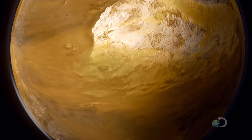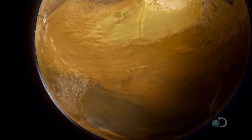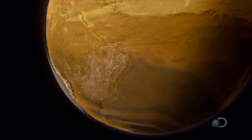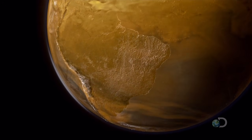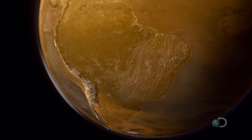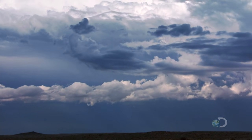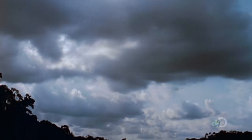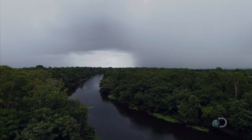At the west coast, the dust is drawn upwards high into the sky and begins an epic voyage across the Atlantic, carried by the prevailing wind. Satellites reveal that 54,000 tons of dust is transported 8,000 kilometers to the Amazon in a single day. It's here in these clouds, high above the rainforest, that the ancient plankton is reborn in spectacular fashion.